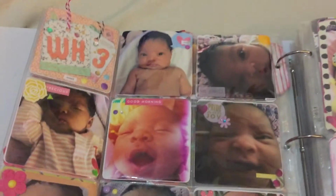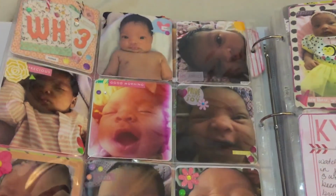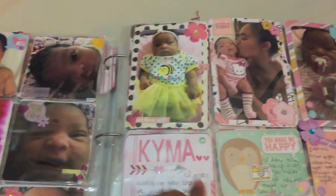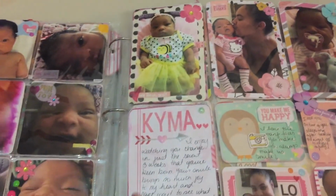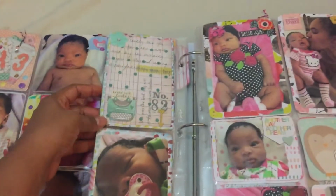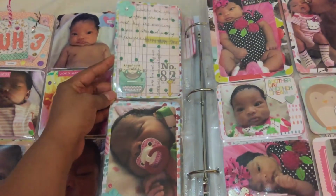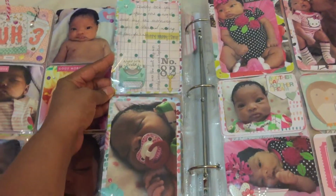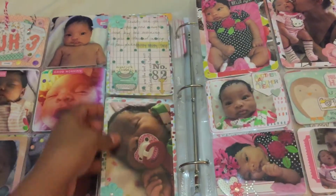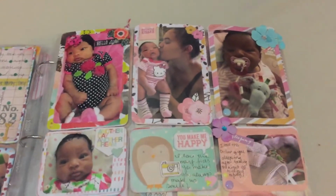And we get into week 3, and this is just the mini faces of Kima. And this is her in her little tutu, and my weekly letter to her. And this page here was so sweet. I tried to get her to use her pacifier for 3 weeks, and she spent one night with her dad while I caught up on some sleep, and she started using her pacifier.